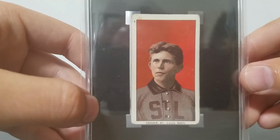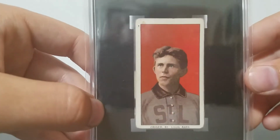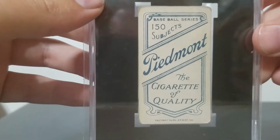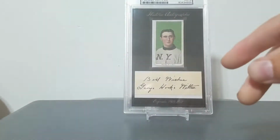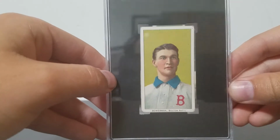Been waiting for a reasonable card in like a 3 or a 4 to come up, and snag this one for a nice price. So obviously off center, but the color and registration, everything like that is fantastic. Little stain up here, and the back is Piedmont 150, very clean too. Little extra ink up here. Unique back there.